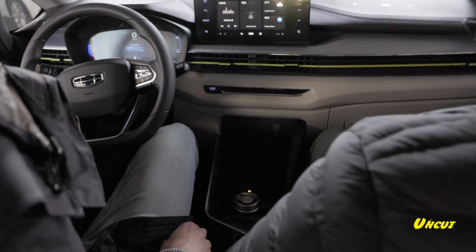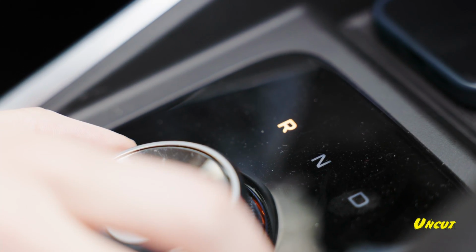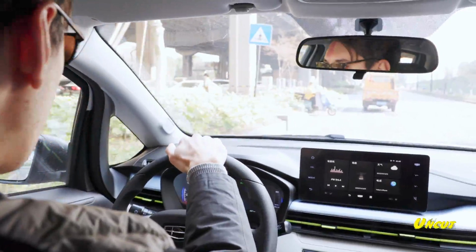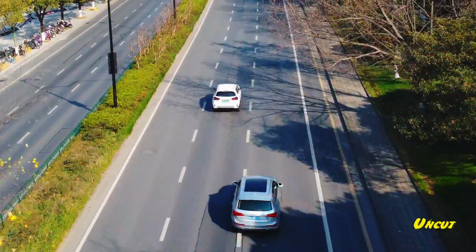This model of the car only has rear sensors, it doesn't have a camera at the back. But the top model does? Yes. What are you looking at? Probably jealous of my Kung Fu Cow.